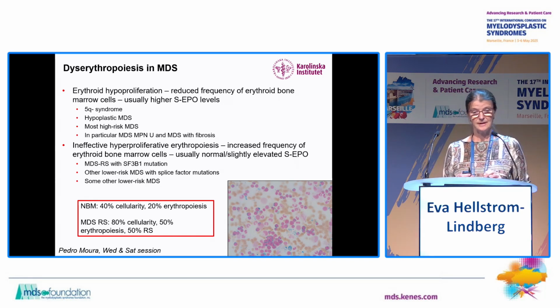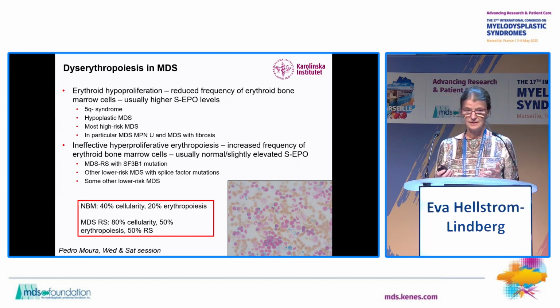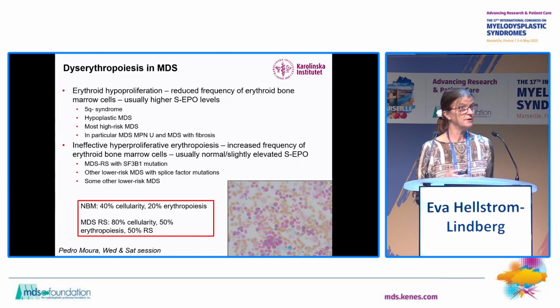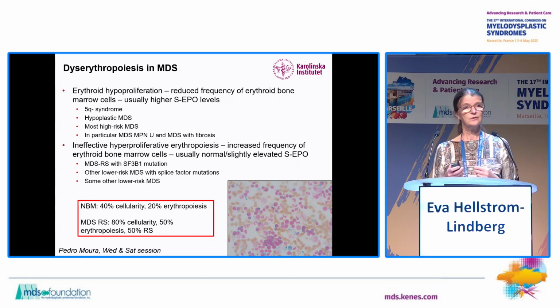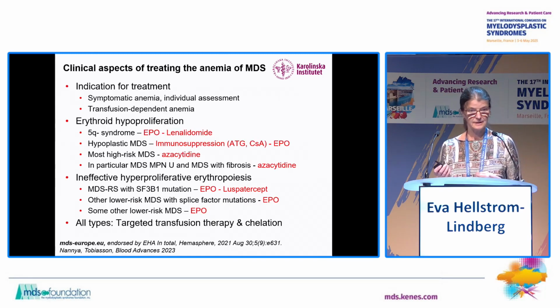I just show you the slide here. You see a bone marrow slide from an MDS-RS patient. Being around 60, you are supposed to have 40% cellularity, 20% erythropoiesis if you are healthy. If you are an MDS-RS patient, you may have 80% cellularity, 50% of all cells being erythroid cells, and 50% being ring sideroblasts. You have an enormously expanded erythropoiesis, basically, in the worst case scenario, not giving out any red cells at all. Pedro Moura will talk about that tomorrow at the final session.